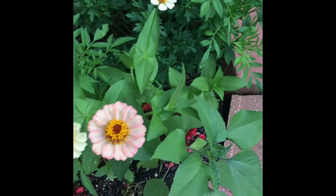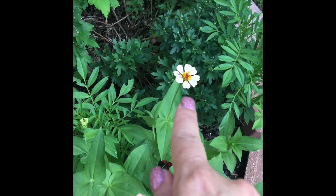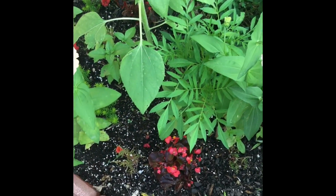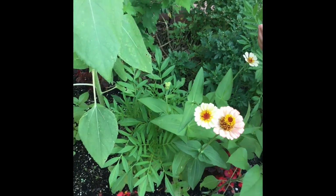Is that a stick insect? What insect is that right there? You say? There's an insect right there. Where? Oh, that's a grasshopper. Okay. Can I catch it? I don't know. But there was a grasshopper below that.